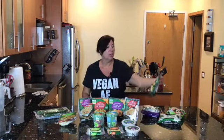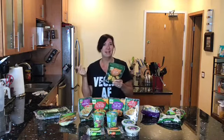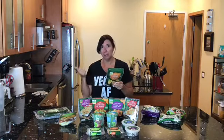So the new items that they had: they had their cheddar style shreds back. They still had their mozzarella. I have some of that in my fridge.